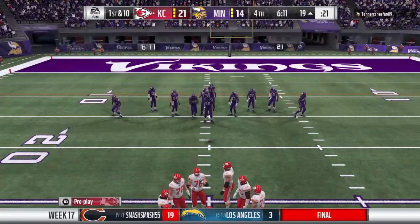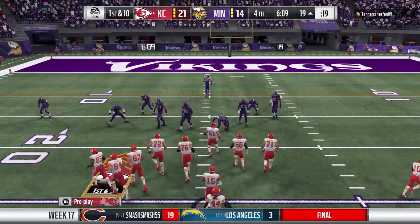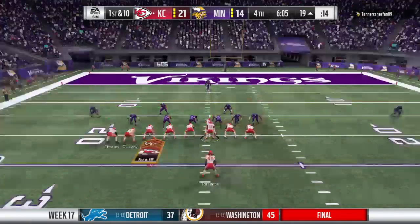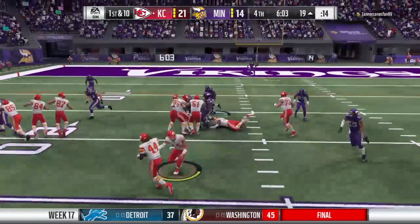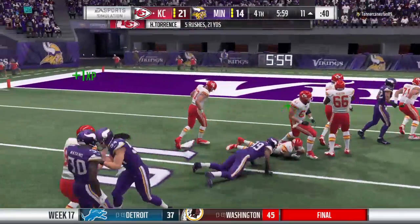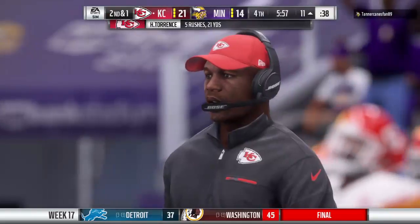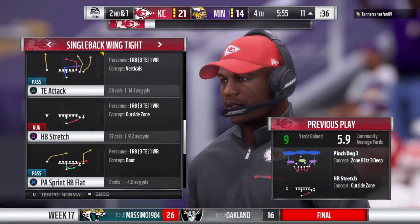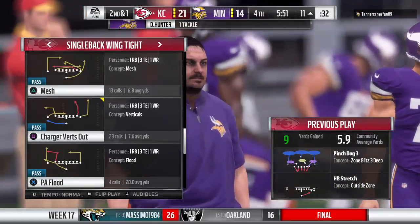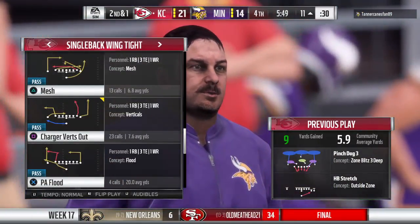So the run moves the chains, and here we go on 1st down. And now here's a carry heading left. And he gets it down close to the 10-yard line. 9 yards is the pickup there, and they'll have a 2nd and 1. So the solid run on 1st, and I would imagine no real hurry to run that 2nd down play.